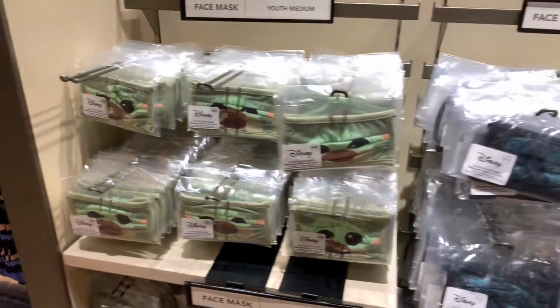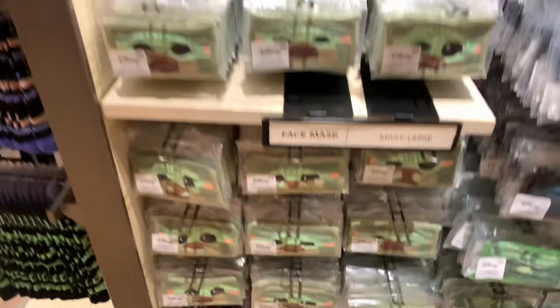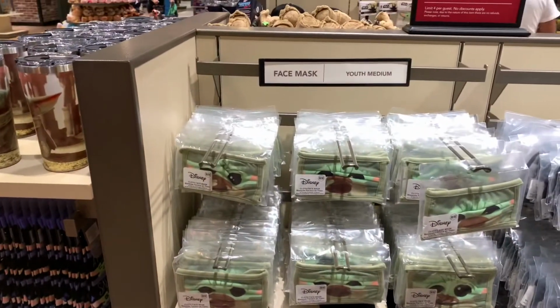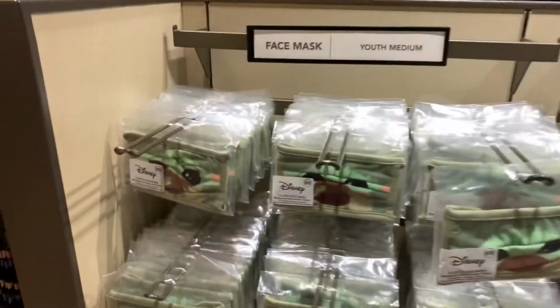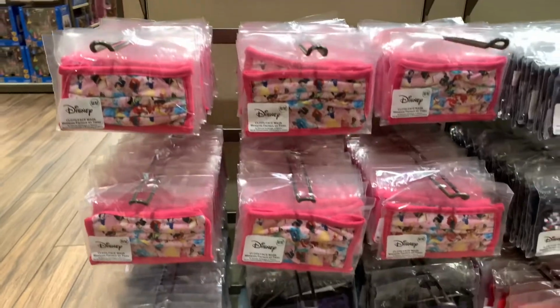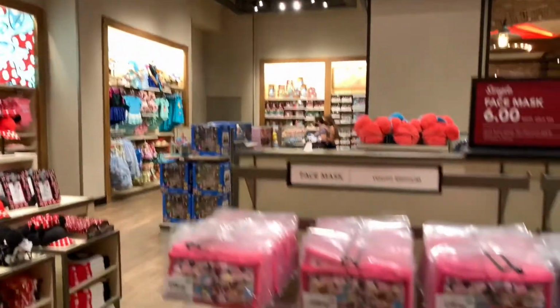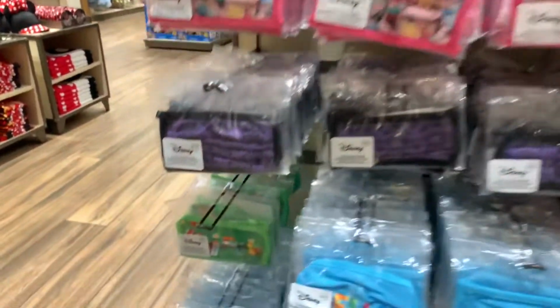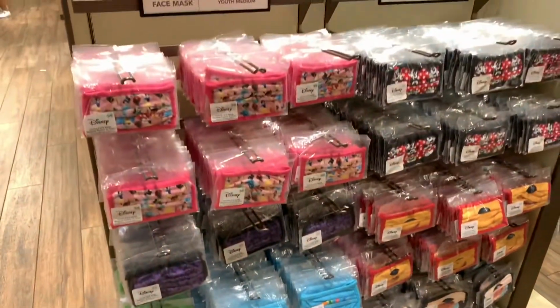One thing that I've noticed is they've actually separated a lot of the masks by theme instead of just having them all clustered in one spot. For example, all the Baby Yoda ones are here by all the Star Wars stuff. And then over here in the, I guess, Minnie Mouse Disney kind of section, they have some Disney princesses and a Tiki Room mask, as well as Winnie the Pooh and other Disney characters.